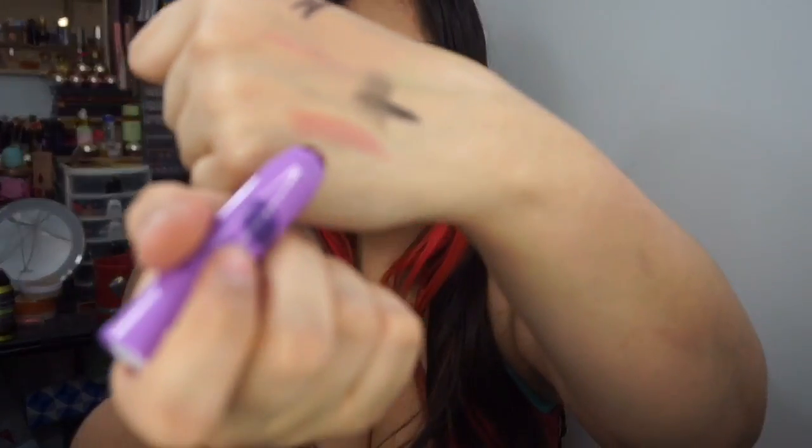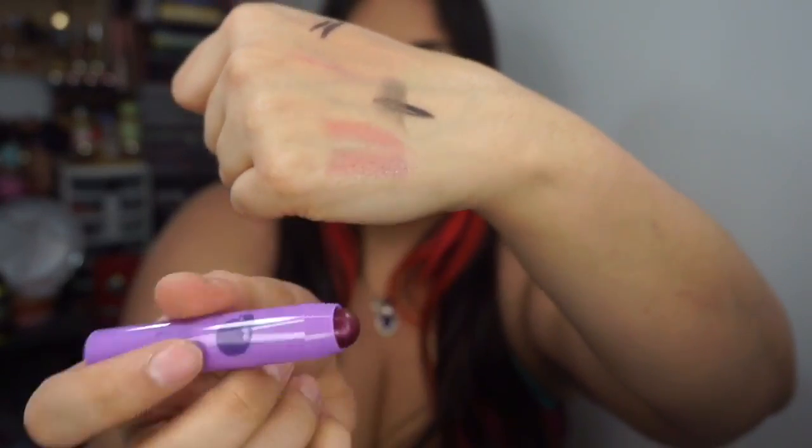Now this is the limited edition shade and this is Sugar Plum. Sometimes limited edition holiday items have a habit of popping back up, especially at dollar stores or discount stores. So if you are interested in the shade, I do hope that you guys are still able to find it. So I'm gonna swatch it up right now. As you can see, again, very light, very sheer wash of color.